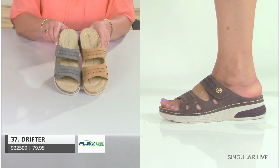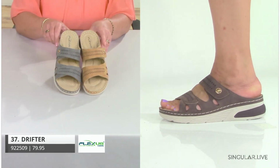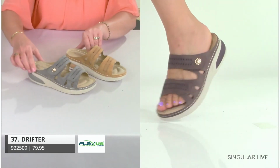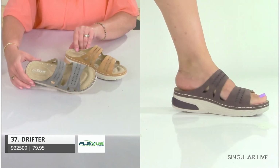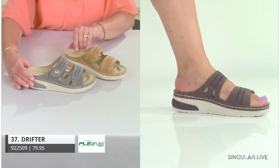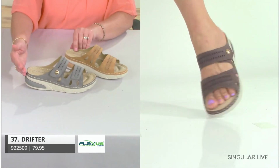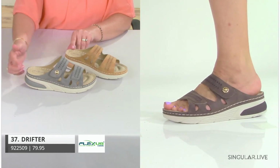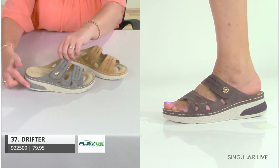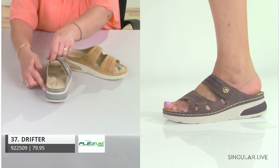Now, 37, style Drifter. This is something new for 23. And take a look at, yes, the upper design. It is really super sweet. You can see all that padding, but check out the outsole. Now, it's a greige color. So greige, a little bit between a beige and a gray. That's what it is. But the really cool piece is we put this piece right here, a two-tone outsole.